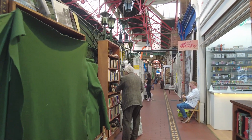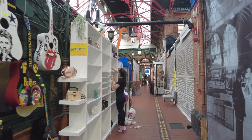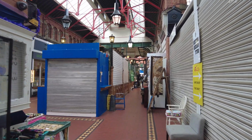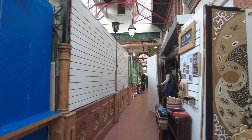Old books, it looks like. Looks like they're just opening up.